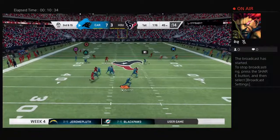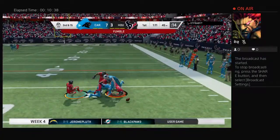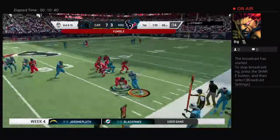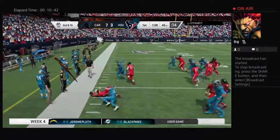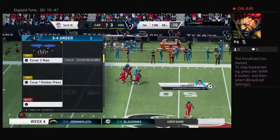From the gun, here's Newton. Escaping the pressure right. He's going to Cam fighting. He lost the football. It's out. And the Texans scoop it. And they get the football. They'll set up shop at their own 49-yard line.